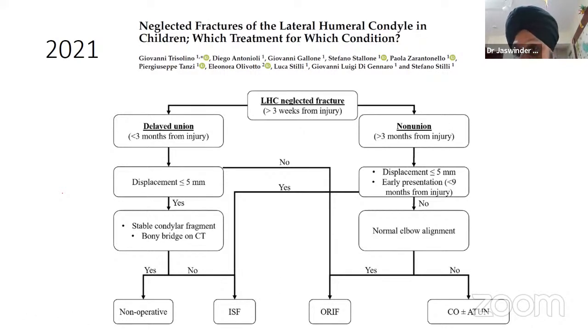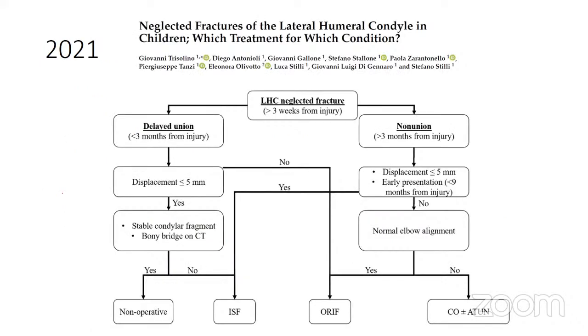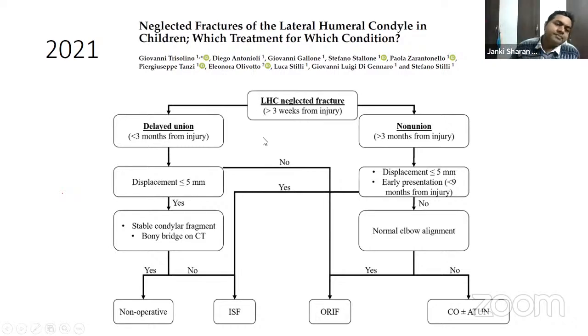Sir, anything to add on that? And then, so this is the last slide. There might be some controversy on that algorithm. Can you go back, sir? So it says union and non-union. It's different. It's less than 3 months. And it says displacement less than 5 millimeters. Yes, sir.